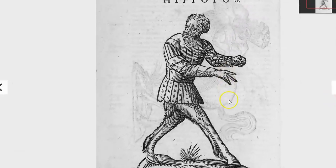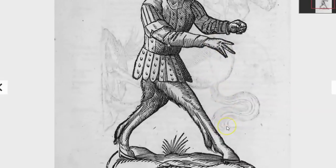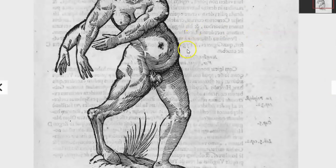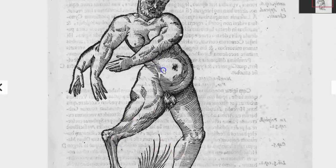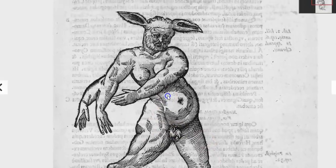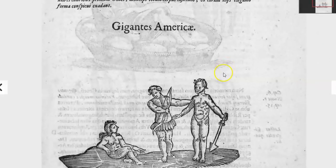Hippopus. So he's just goat-legged, and is something going on with his hand? Don't know, I don't think so. Basically, just normal. He's just got goat legs. And so most of these creatures you'll see, they seem to be hybrids of different animals. Like this guy, he's got his goat leg. Don't know what's going on down there. He's got a rabbit's face and ears, a normal arm, and this arm's got a second arm coming out at the elbow.